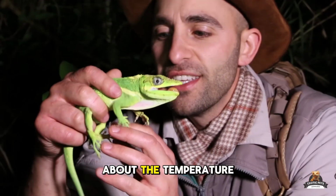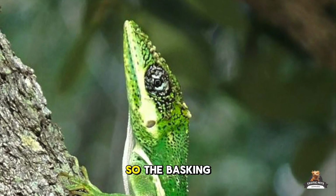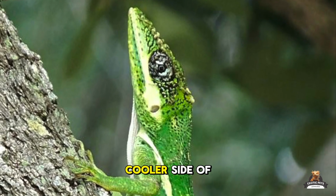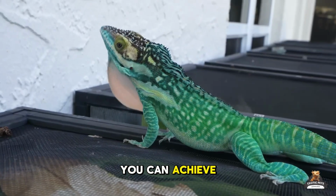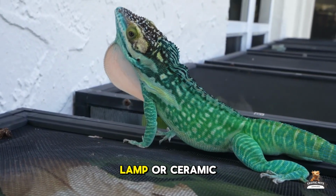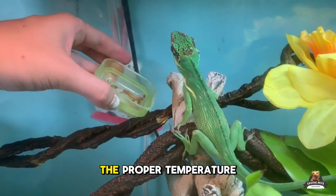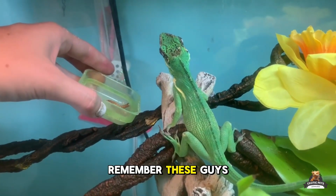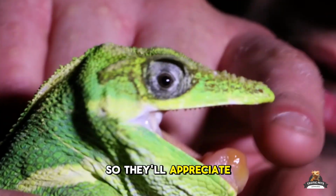Now let's talk about the temperature. Your Knight Anole loves to bask, and they love it hot, so the basking area should be around 90 degrees Fahrenheit. For the cooler side of the tank, aim for around 75 degrees Fahrenheit. You can achieve this temperature difference with a heat lamp or ceramic heat emitter. These Anoles thrive on warmth, and giving them the proper temperature gradient will help keep them healthy. Remember, these guys are used to the sunny warmth of Cuba and the Bahamas, so they'll appreciate the tropical vibes you're setting up for them.